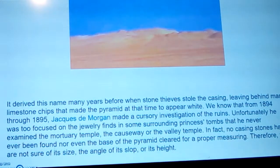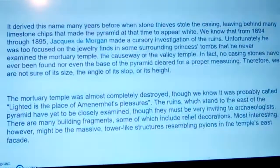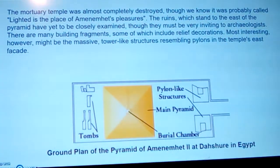We know that from 1894 through 1895, Jacques de Morgan made a cursory investigation of the ruins. Unfortunately, he was too focused on the jewelry finds in some surrounding princesses' tombs that he never examined the Mortuary Temple, the causeway, or the Valley Temple. In fact, no casing stones have ever been found, nor even the base of the pyramid cleared for proper measuring. Therefore, we are not sure of its size, the angle of its slope, or its original height. The Mortuary Temple was almost completely destroyed, though we know it was probably called Lighted is the place of AmenHotep's pleasures.